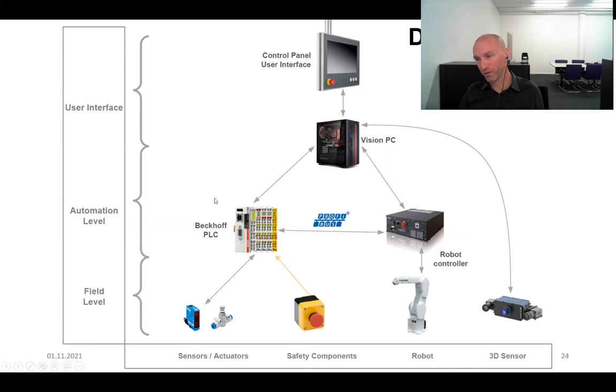At the automation level, we have one PLC from Beckhoff. You have the robot controller. Both communicate using Profibus. And then we have our big vision PC with this powerful graphic card to handle the computation of the point clouds. And then we have a control panel with the user interface. So that's more or less, without too many details, how the solution has been deployed on the field.